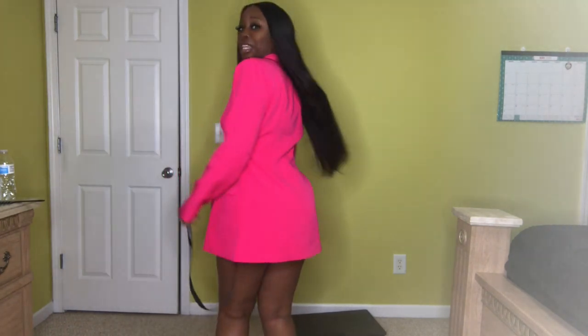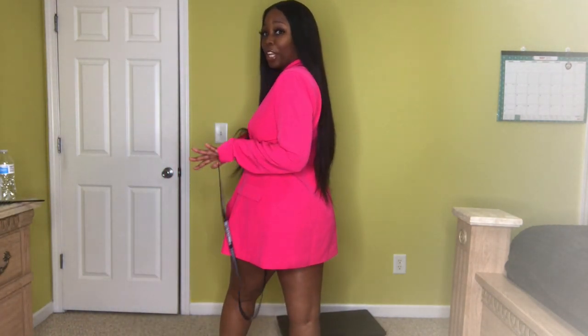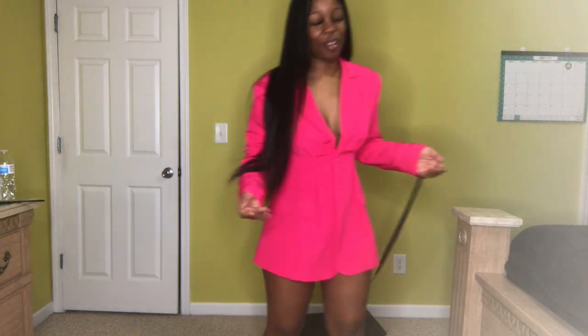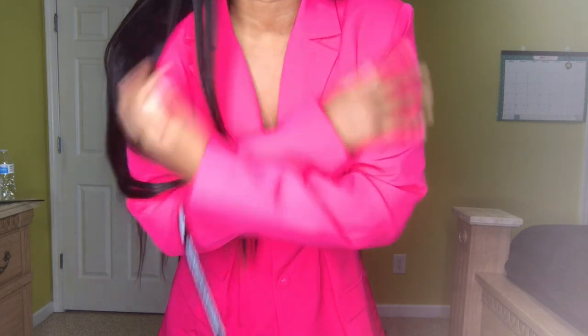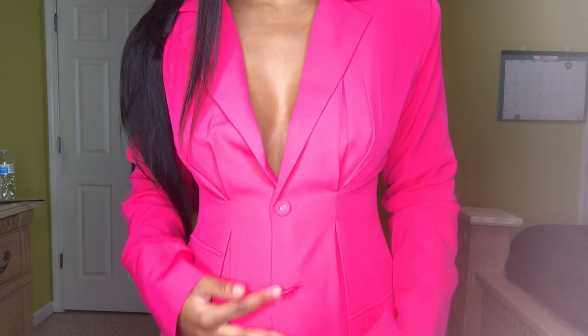And as you can see, I can wear it as a dress, but it is extremely short. I can't even bend over to pick anything up. So if I do wear it as a dress, I'm gonna have to wear shorts and stuff under. But I really like it. The color is really, really vibrant, and it has this little V cut. It has shoulder pads, which feel pretty durable. The whole material feels good. It doesn't feel cheap, and it has these two buttons right here.